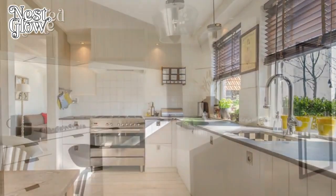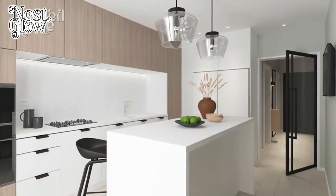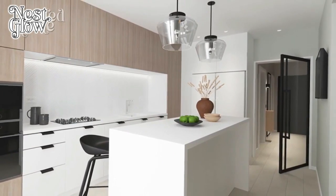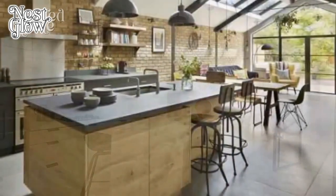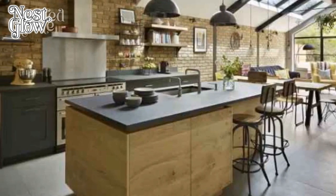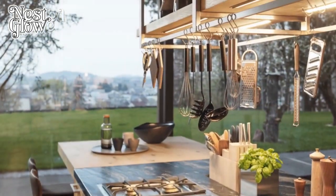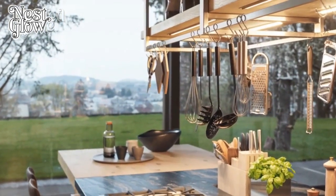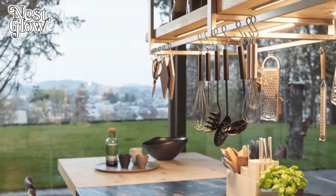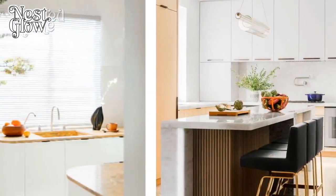If you're interested in transforming your kitchen with natural wood accents, here are 10 design tips to help you achieve the look you desire. 1. Choose the right wood color. First and foremost, select a wood color that suits your taste and style. Natural wood comes in various shades, ranging from light brown to dark brown. Choose one that complements the overall color scheme of your kitchen to create a harmonious look.